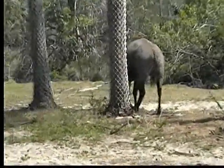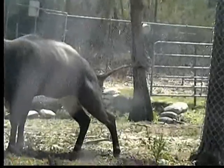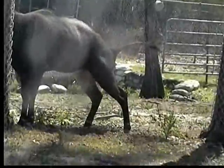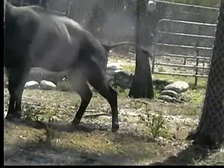Perhaps the most impressive inhabitants of the Gir Forest can weigh as much as a ton and have huge crescent-shaped horns which curve back towards their shoulders. Their broad hooves are well adapted.